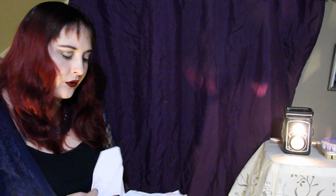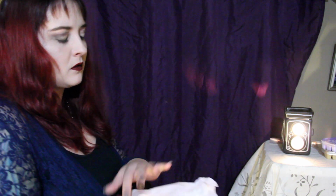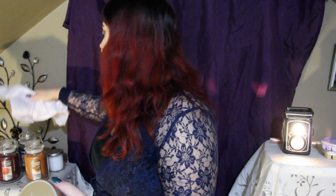Another double here. Let's see what this one is. Oh, that's right. This is another red candle, but it's going to be quite a different smell. This one is actually the bubbly pomegranate.